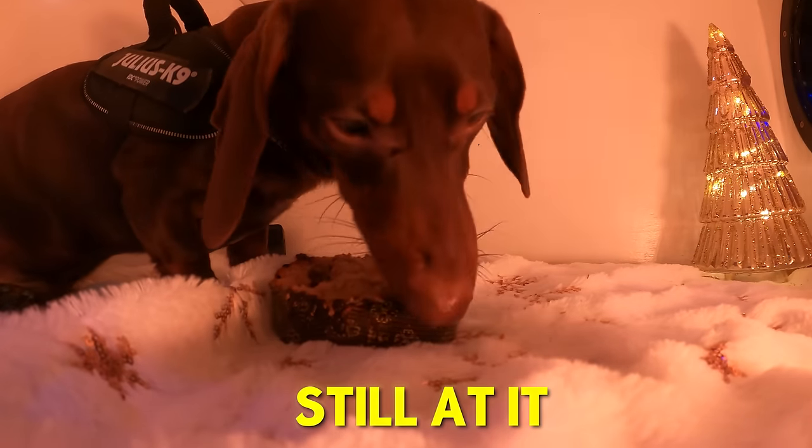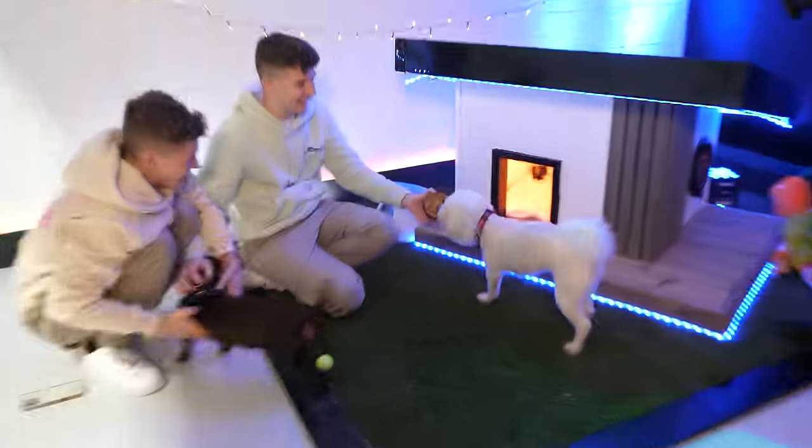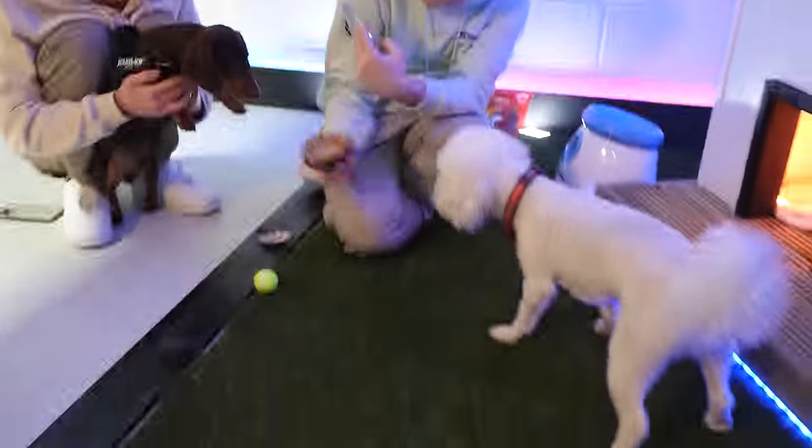He doesn't notice the ball. Go get it! Go get the ball! Hey! What about him? Meanwhile, Rocco is still at it. Oh my goodness! That is what is left. Bailey, do you want to play cake? Bailey's like, yes, please. Rocco, you really had this.